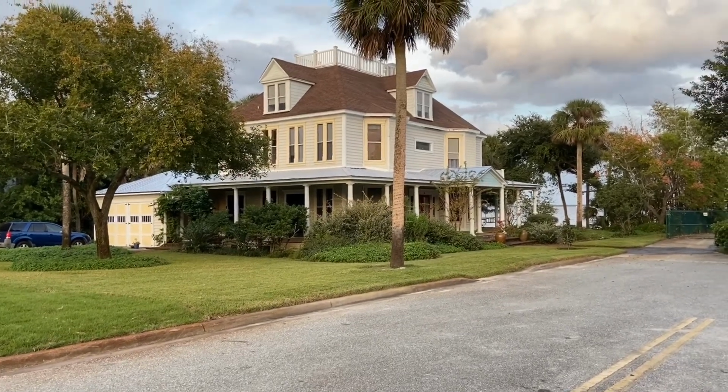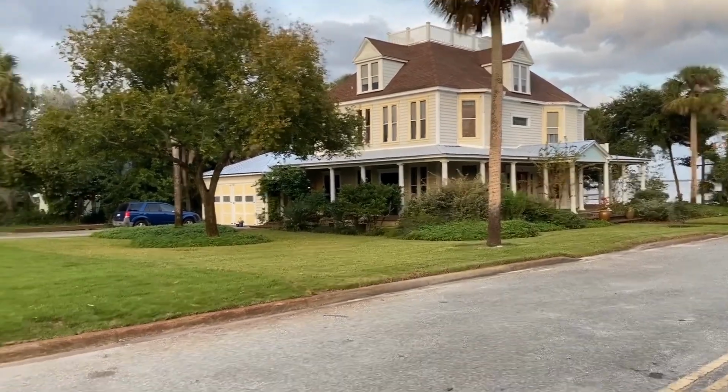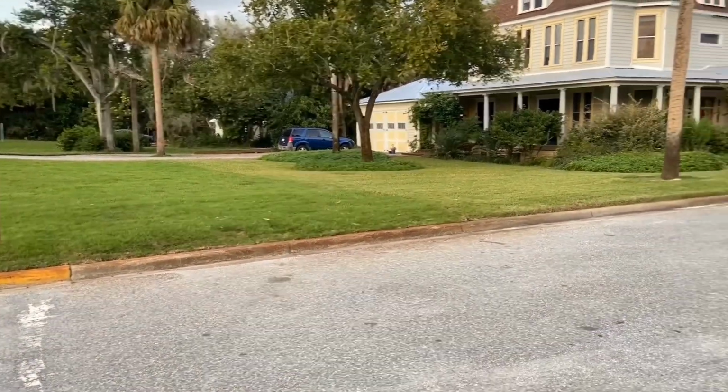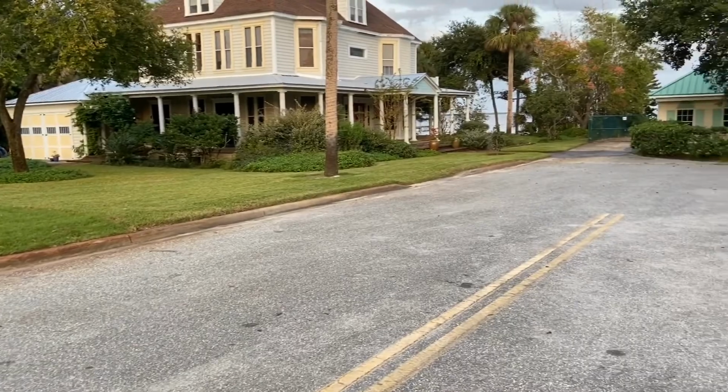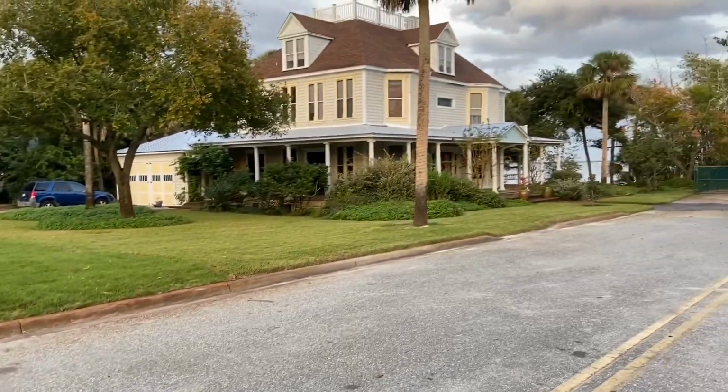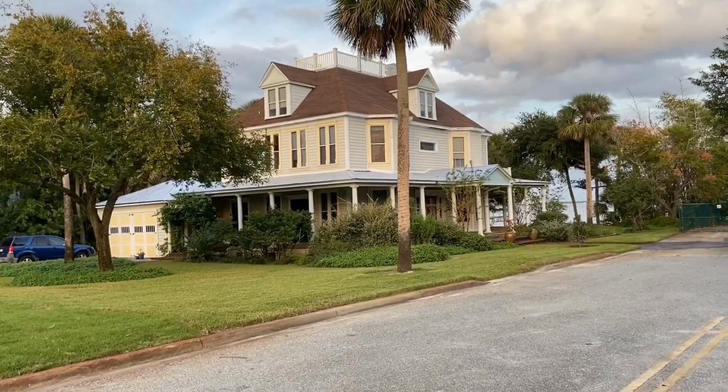All right, so this is the house that I could only do the backyard. As you can see, the two different types of grass here. She just sodded her front yard. And I think that's probably the only place I'm gonna actually find something, because the backyard's been kind of disturbed. But I'll do it anyway.